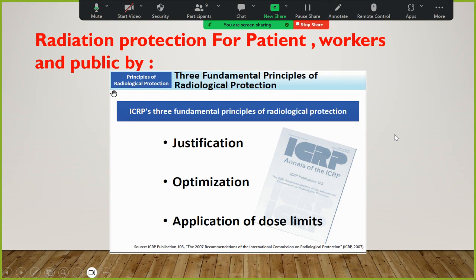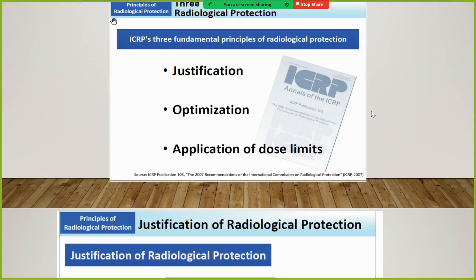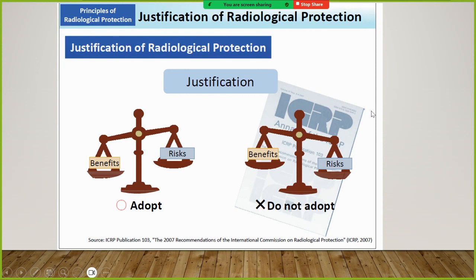How can I protect the patient, worker and public by the ICRP principles? ICRP, the International Commission on Radiological Protection. Three fundamental principles of radiological protection: justification, optimization, and application of dose limits. First one is justification. Justification means you have to make the balance between risk and benefits. I have to get benefits to the patient higher than the risk.